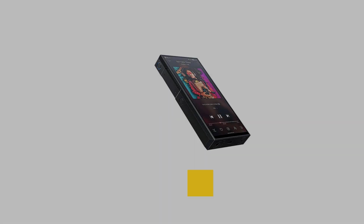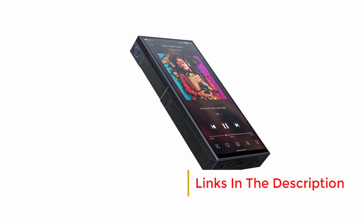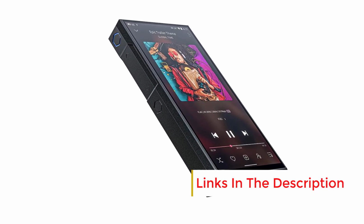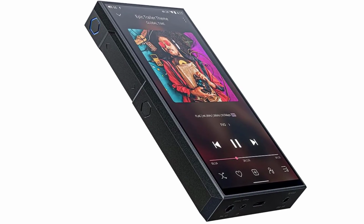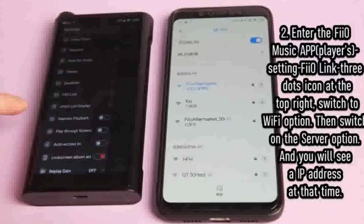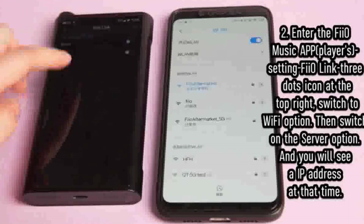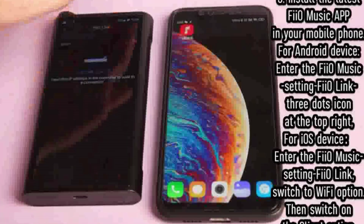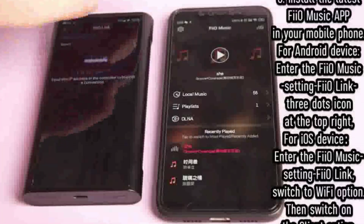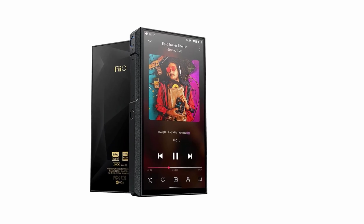The M11 Plus supports various high-resolution audio formats such as DSD, DSF, DFF, PCM, APE, FLAC, WAVE, AIFF, ALAC, WMA, PCM, MP3, OGG, AAC. This music player packs a heavy punch for its size and price and competes with many of AK's entry-level models on sound. The interface is less refined, but it's still a hell of a bargain.